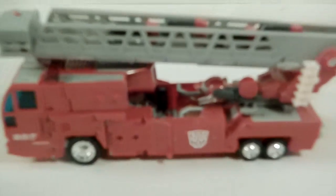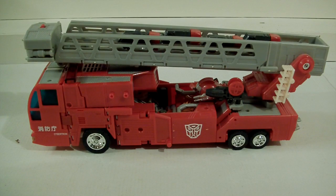So this is who I have. I have picked for the 14th spot, or if you're going backwards, number 7, your RID Optimus Prime, your original Robots in Disguise Optimus Prime. It's a very, very cool figure. I like this a lot.